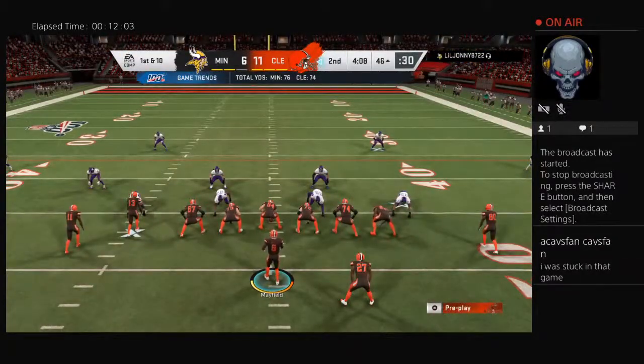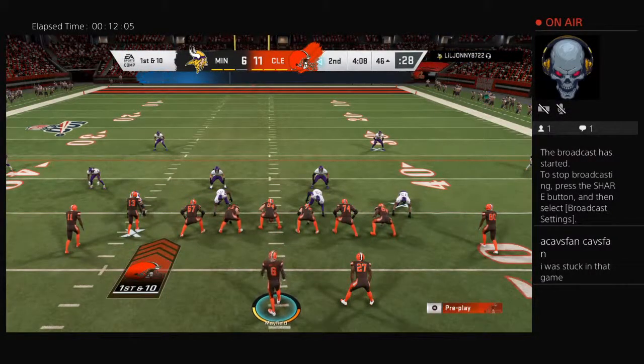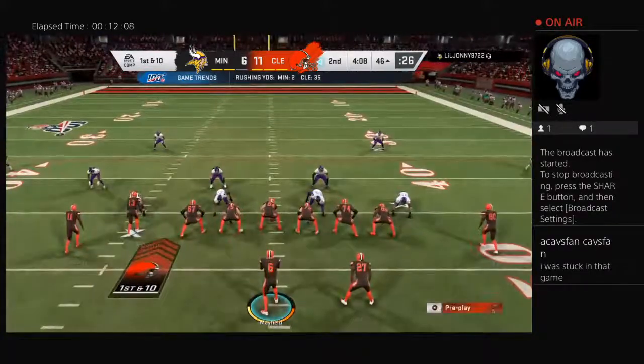Set, 180. 54 Mike. Let's go, D. Tighten up. Let's go, D. Tighten up.